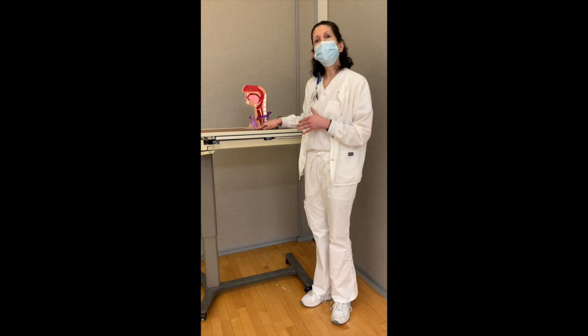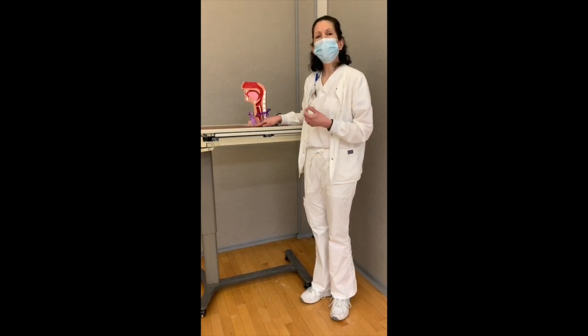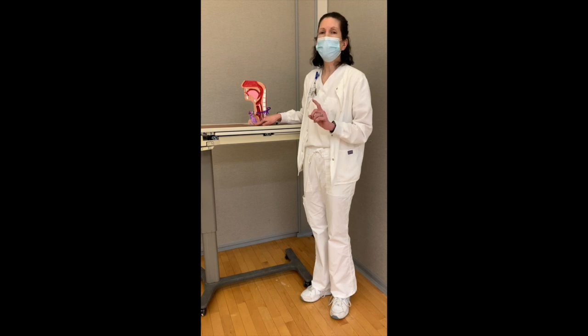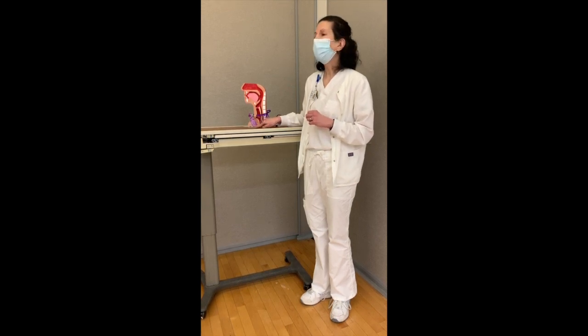The patient does not sleep with the Passy-Muir speaking valve on. Respiratory therapy will remove it at night for sleep and replace it in the morning after suctioning the patient and ensuring that a cuff, if present, is deflated. Actually, it's preferable that the patient have an uncuffed tracheostomy tube when they're wearing a Passy-Muir speaking valve.